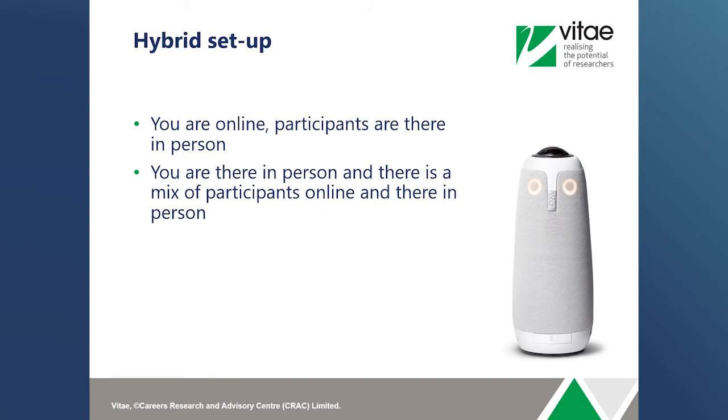It's difficult to hear what the participants are saying if you're online and they're there in a room, but you just have to make the best of it. You might meet a meeting owl, so basically that's what's on the picture here. Its eyes track you and follow whoever is talking in the room. And this is another new tool that's come about as a result of hybrid teaching.